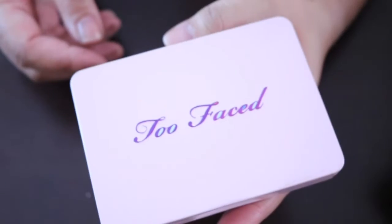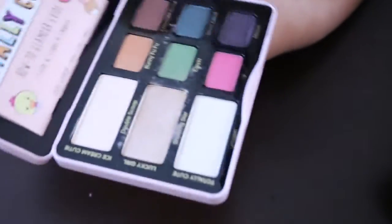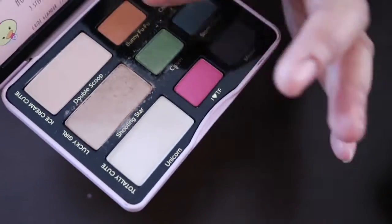Then we have another Too Faced palette. This one is the Totally Cute. It came with some stickers and things like that, which I've used in my planner. Love the packaging, the tinfoil packaging. I love this palette. I think I'm going to keep this because I love this row here. And you can add just pops of color here. So I'm going to go ahead and keep this palette.